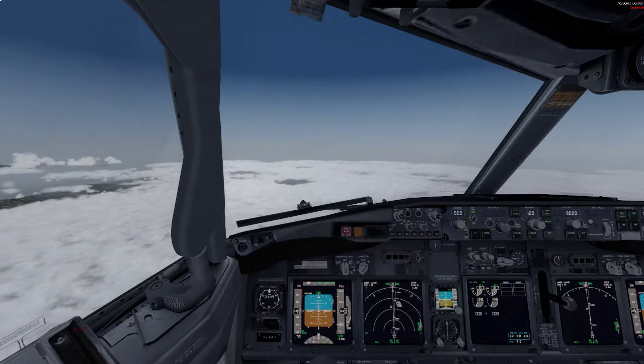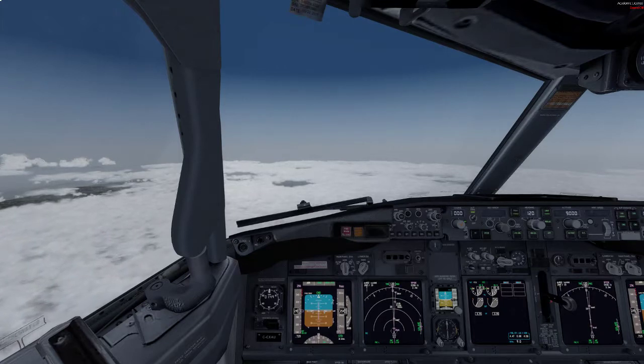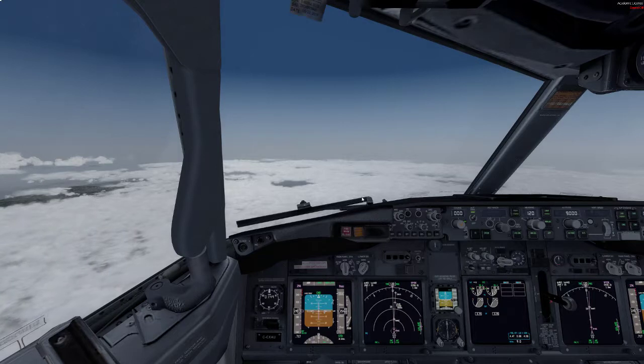Is RNAV Yankee available? You want the RNAV Yankee? It's going to require vectors and possibly a delay. Okay, we'll reset up for Zulu. Not a problem. Canadian Xpress 1. Roger.